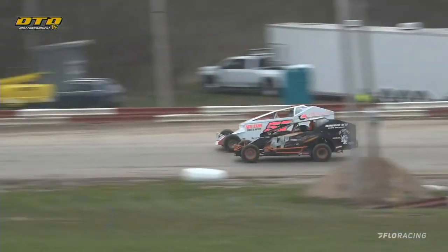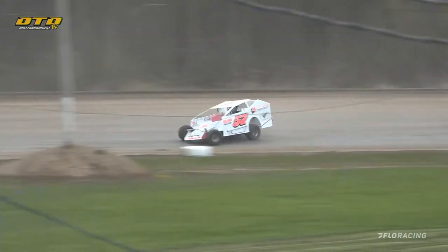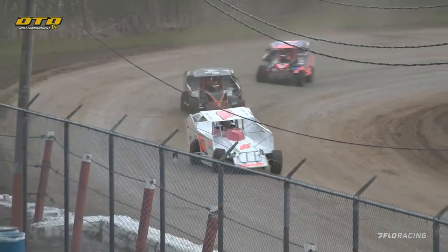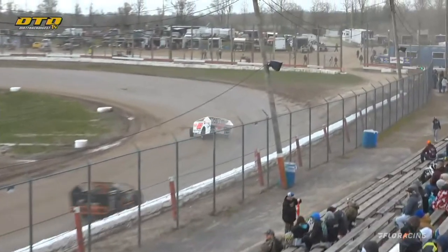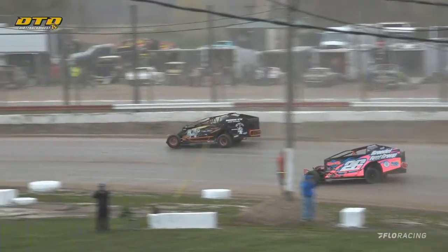Limited Sportsman out, and then we will go Fonda Fair four cylinders to round out hot laps. For those of you at home watching on Flow Racing following hot laps, we're gonna take a quick break for commercial. But right now, Limited Sportsman out on the racetrack.